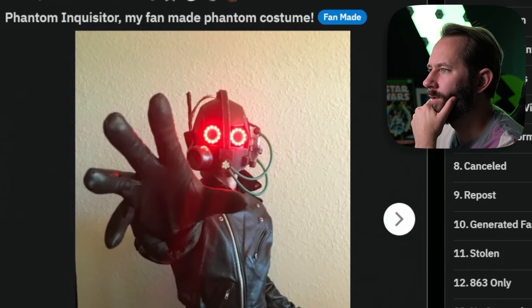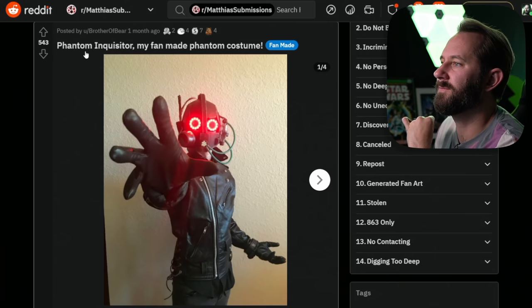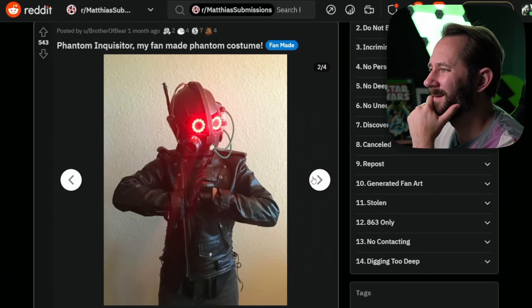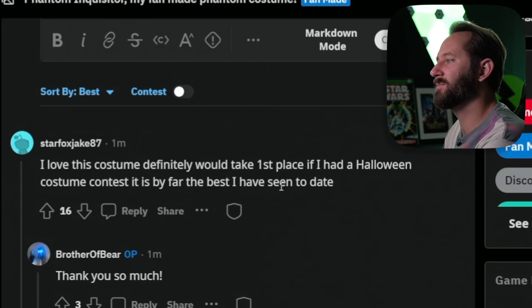Whoa. Wow. Wait, is that a picture or a drawing? That's a picture. That's Phantom. Is that their costume? My fan made Phantom costume. So the Phantom Inquisitor. So cool. I mean, it's scary, but it's cool. Wait, that headpiece is really cool. No candy for Phantoms. I love this costume. Definitely would take first place if I had a Halloween costume contest.